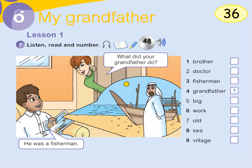Unit 6. My grandfather. Lesson 1. Activity 1. Listen, read and number.